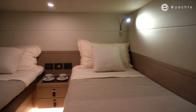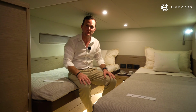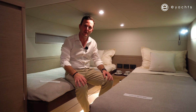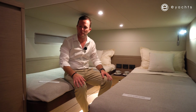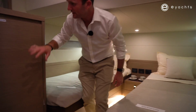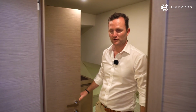This cabin, while maybe not the largest on board, does make this boat quite a nice family boat. You've got the master cabin forward, the kids can sleep here, or if you had the overflow of guests, you've still got a more than suitable cabin to hang out for the night. It does have some cupboard space forward here and here, as well as you walk forward and you go straight into your own private ensuite.